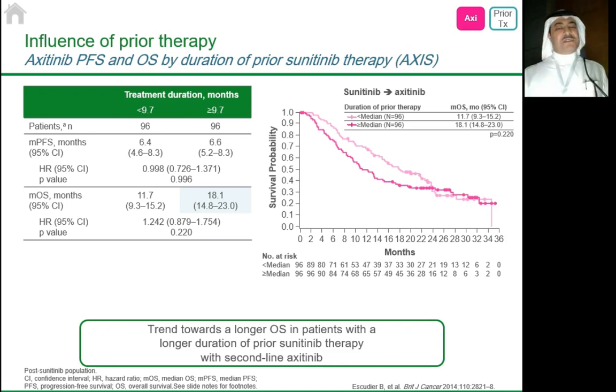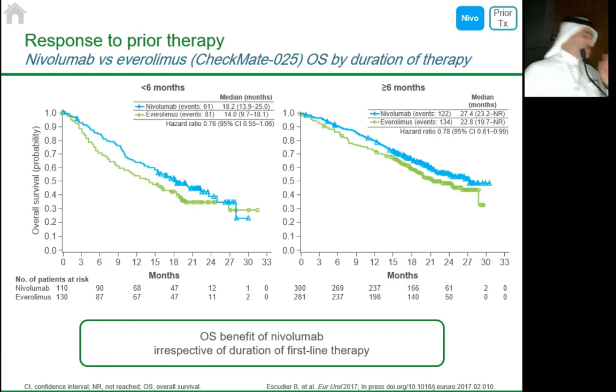Starting again with axitinib, there was a trend towards longer overall survival benefit in patients who were treated with sunitinib for more than 1 year, as you can see in this curve. So median overall survival was 11.7 months in those with short duration of sunitinib treatment and 18.1 months in those with longer sunitinib treatment. Regarding nivolumab, overall survival benefit was irrespective of the duration of the first-line treatment. So there was no difference between the two, either less than 6 months or more than 6 months in this study.